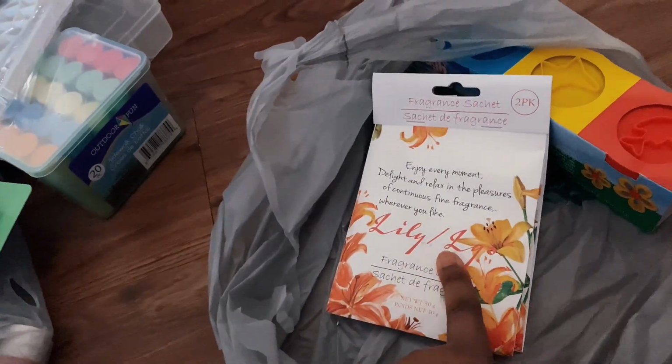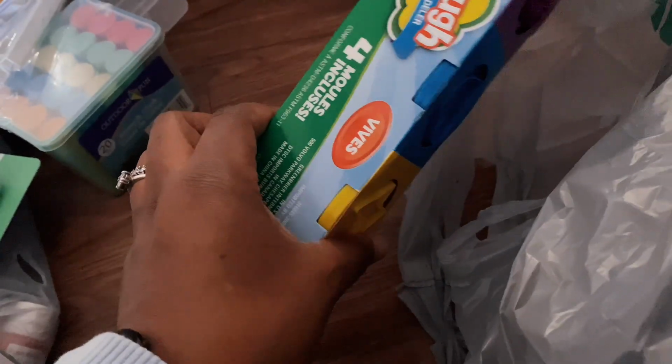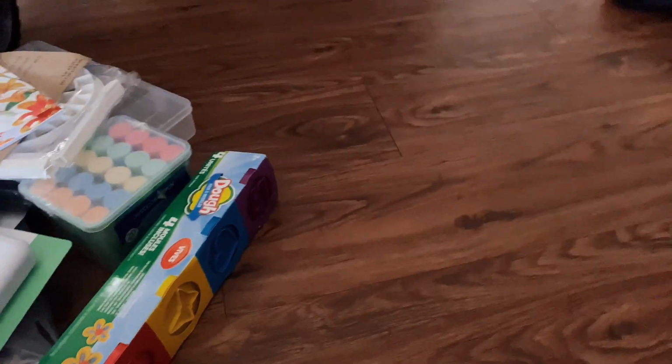I use these for my car and for my purse. Now, I usually get them from Burlington Coat Factory, but this one actually smells really good, and I was surprised, so I got it, and it was the only one left. This is also sensory stuff for my daughter. And what else is in here?